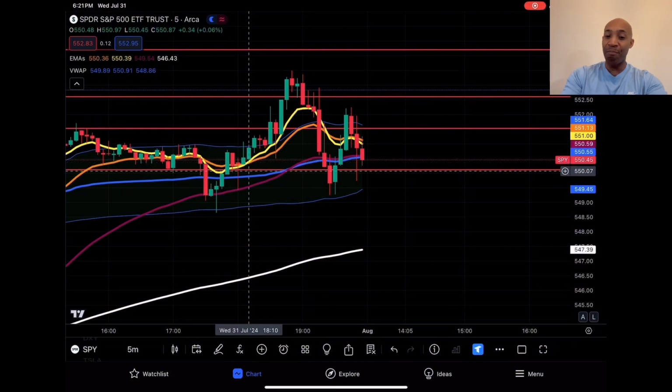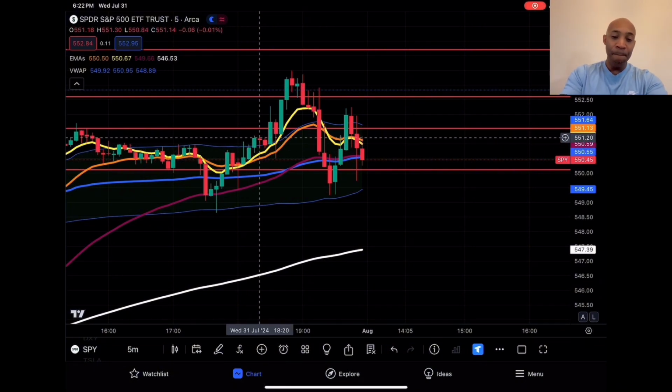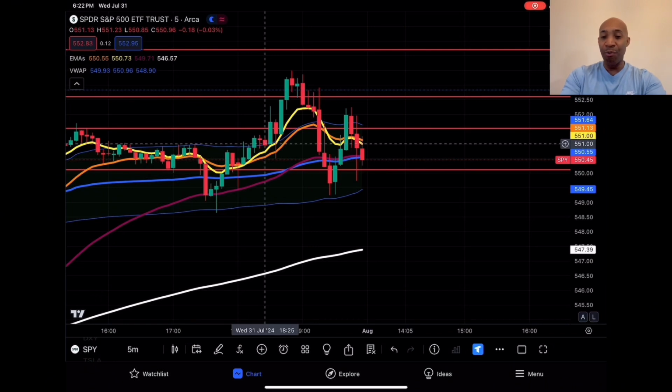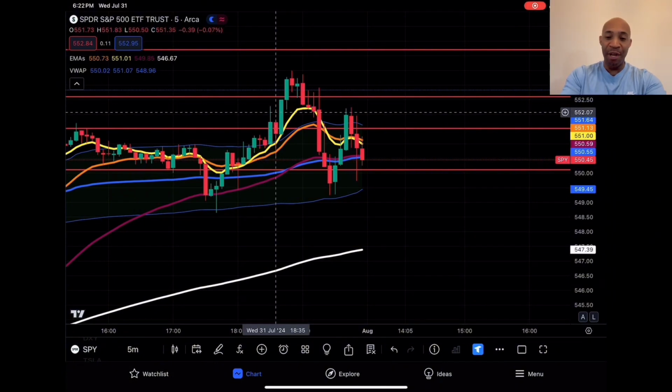Now, if you caught that break, look at my 3-step process. You caught the break, 550.10, green candle, that's the break. That's the hold, second candle. We enter in that candle. As soon as we see that green candle, boom. Yeah, you get 2 red candles. We're not panicking because we haven't broken the 9 EMA. We're jumping. Boom. We're running that thing up.